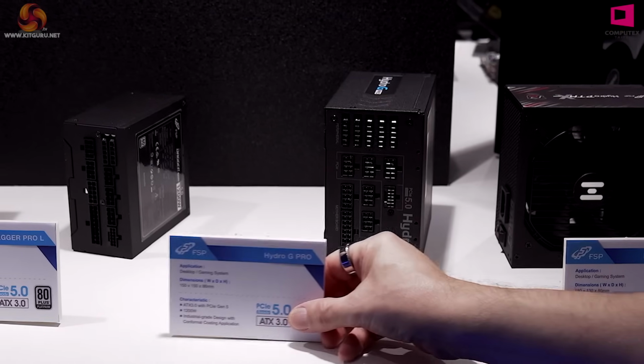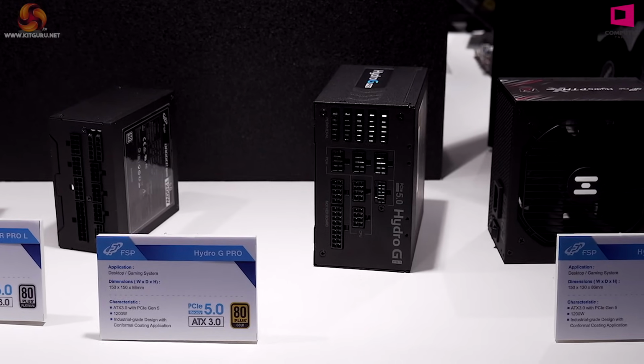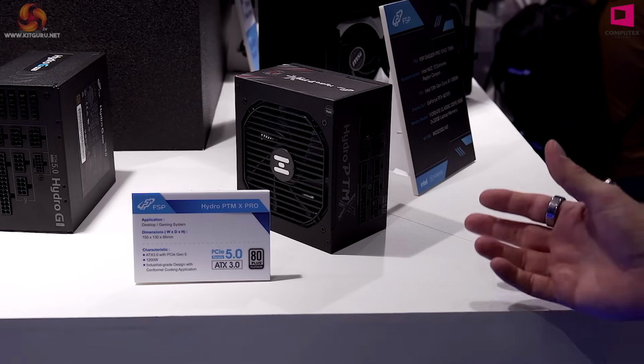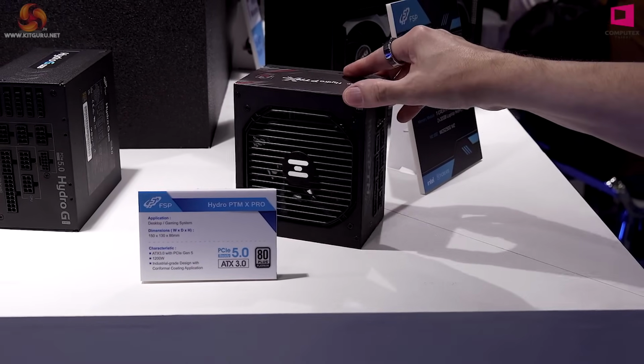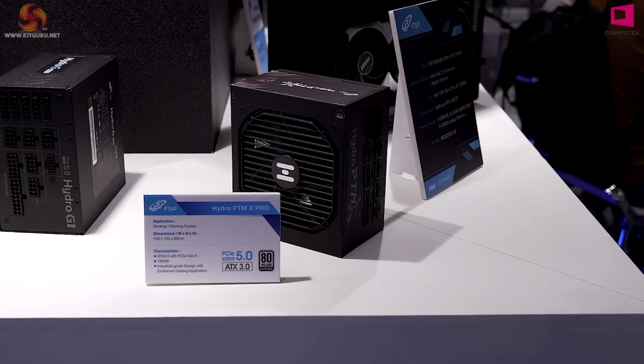And even this gold rated power supply, which of course means it's not up to the standard of titanium or platinum, is fully modular. Hydro PTMX Pro. It's an ATX standard, it's 1200 watt rated, but it's compact. It's going to fit in most small cases. ATX 3 of course, and Gen 5 support.